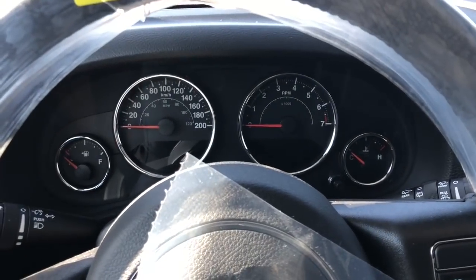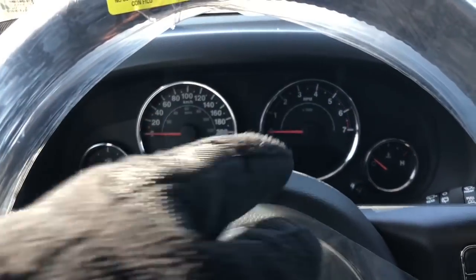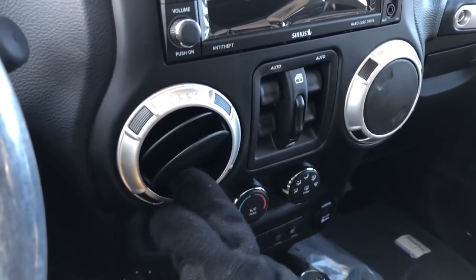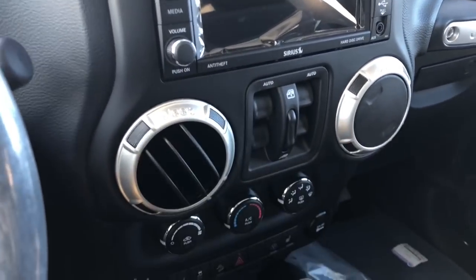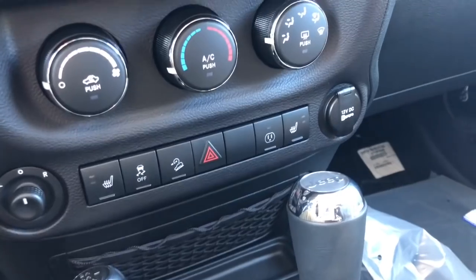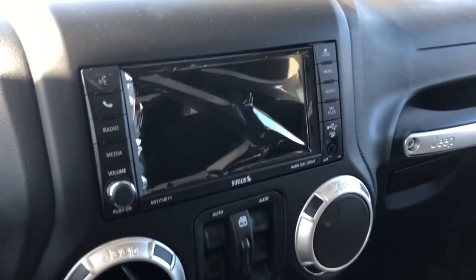And there we are. Those are the gauges. Obviously no screen in the middle. As far as these go, they're pretty much the same. They still spin around like that in the JL. However, the controls are more knobs like this. Definitely, most people would say a little bit more outdated.